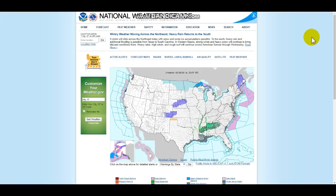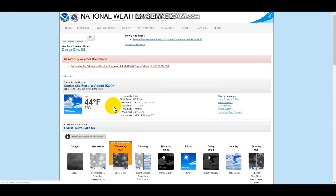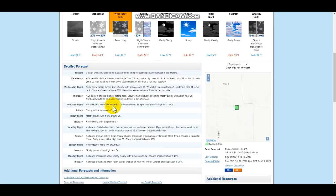Let's see what the National Weather Service has to say about this. Notice it has a little bit of winter weather advisories for western Kansas. That is probably to do with the snow. I would say as of now, a 1 to 3 inch event is probably the most likely. Anything more doesn't seem likely, especially for these locations, as it's really going to be moisture starved when it hits these locations. So for some reason the weather story isn't working. Let's just go to the actual forecast.